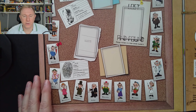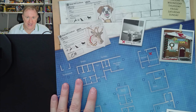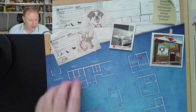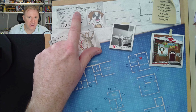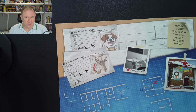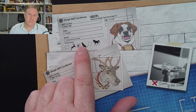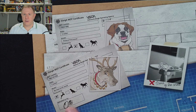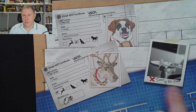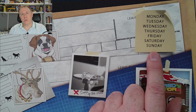More people. So we've got a person and a place for each letter of the alphabet. Now, if I just turn the calendar over and we look at one of the flaps at the front, golly, look at this. There is so much to take in here. A sleigh MOT certificate from the Vehicle and Sleigh Operating Agency. And then there are, I don't know if this is all relevant, some of it must be. There are MOT numbers, 3-seater Finland Pinewood, and that's with a dog, and then a reindeer, Otto, and a scene of the crime again, which has an X on it. I don't know if it did on the other side. There are the days of the week, which appear to be just the days of the week.